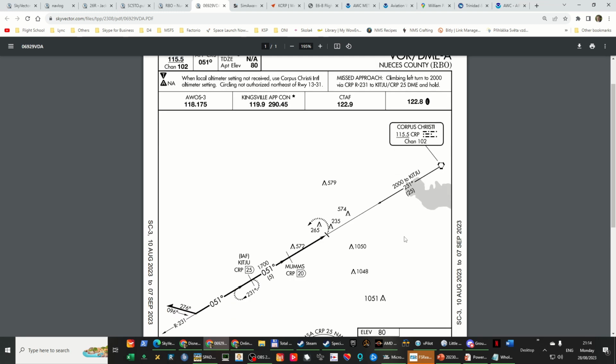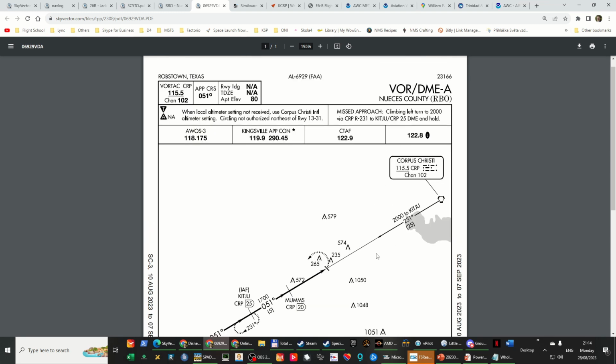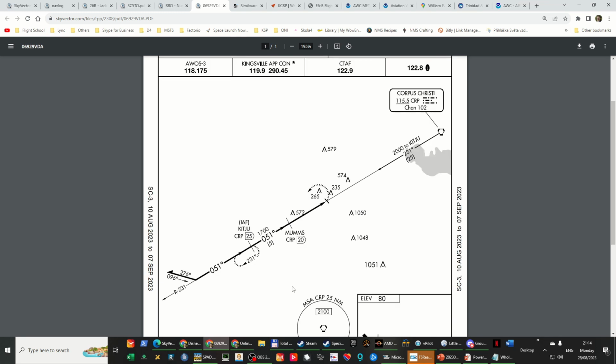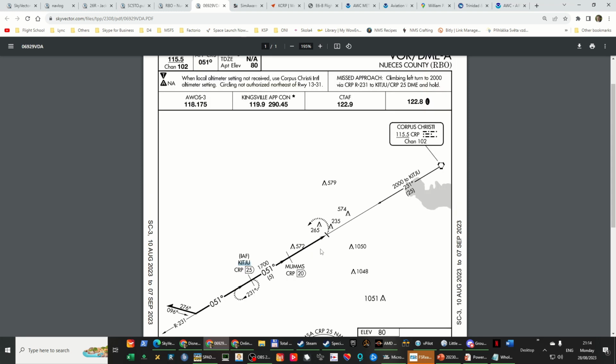Of course, what Spiros said is how it's intended to be flown, but we are in the modern age, so even those approaches are now legal to fly using only GPS. Again, both the aircraft and the equipment need to be certified for that, and you need to know how to use it. That's why we also have those GPS points and fixes here. So on the approach, the CRP is Corpus Christi. Okay, so at Kichu I will have CRP at 25 miles.